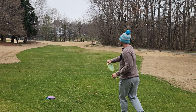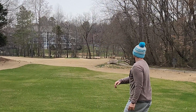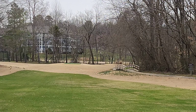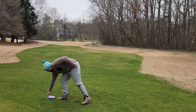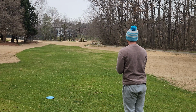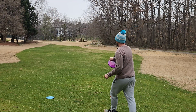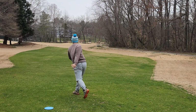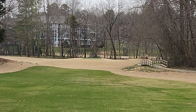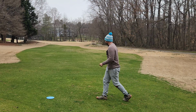Proto Glow. That's a significantly better pull than the first one. Still working on my form, guys, so you'll have to excuse any inconsistencies. But I feel like I figured something out recently that I'm excited to share with you guys, but it's not set in stone yet. That is, I mean, look at that detour. That was an absolute smack.